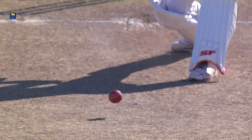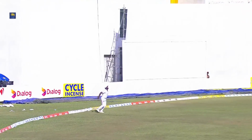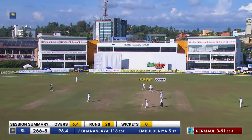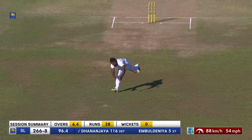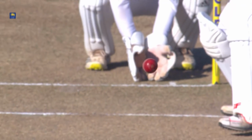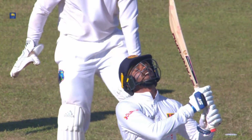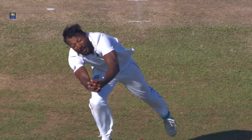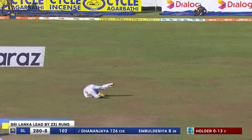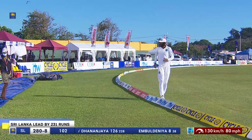Some heart in the mouth stuff here for Sri Lankan fans. Will he take it? Oh, he drops it. Was looking to play that slog sweep, top edge. And well, it's not easy. It's not easy. Oh, he gloved it into the gap. And 4 important runs.